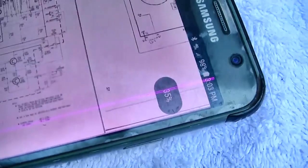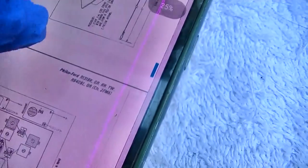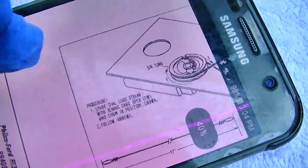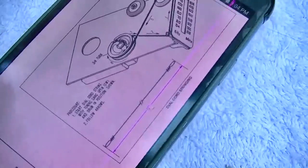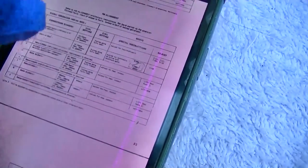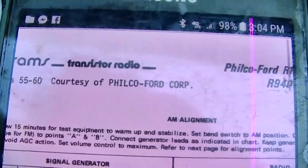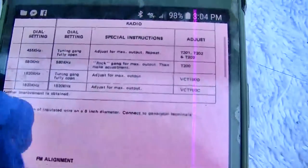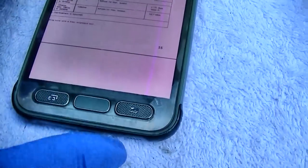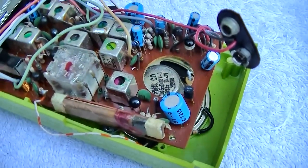And even though this is a Sams, this looks like an original Philco Ford service manual. It has very comprehensive dial cord instructions, which we'll need because the dial cord is broken on this. So it's got good alignment instructions. Yeah, courtesy of Philco Ford. So this is actually a legit Philco Ford service manual, which is great. So let me get the circuit board out of here and let's look at it and see what's going on.